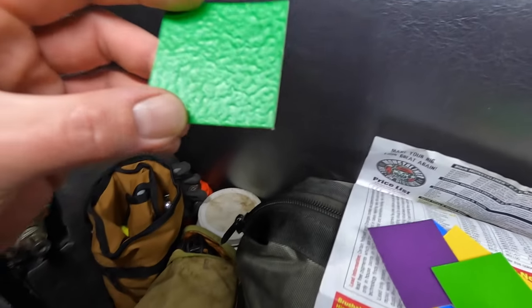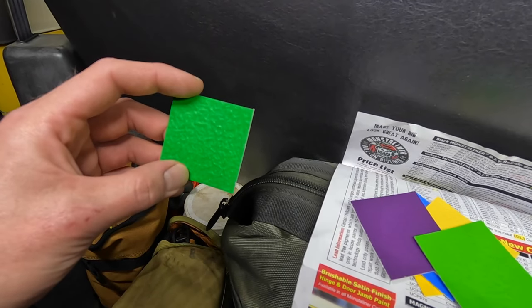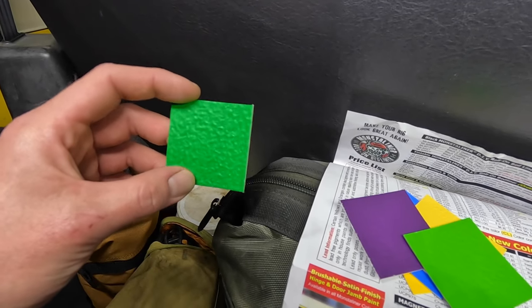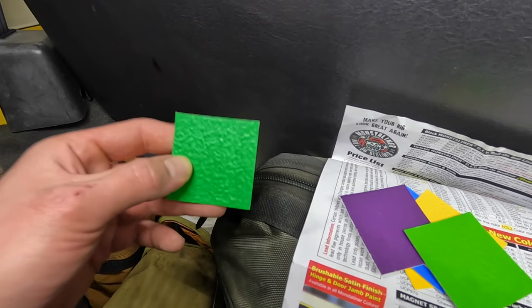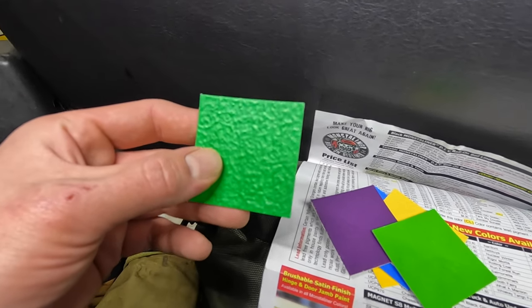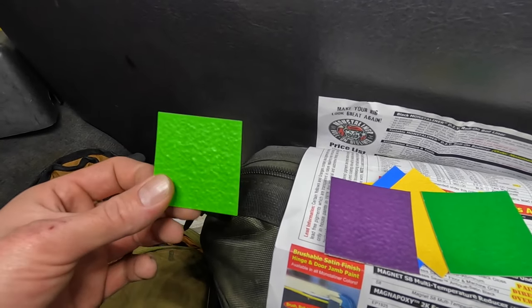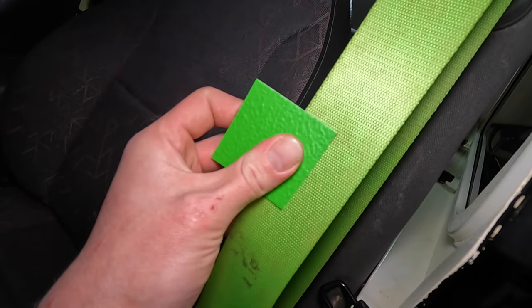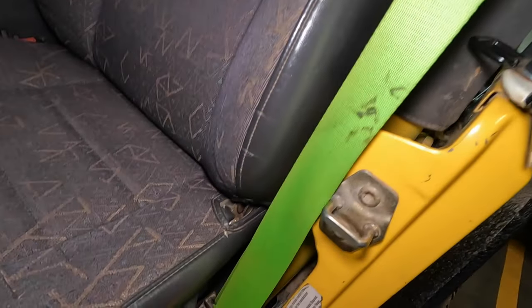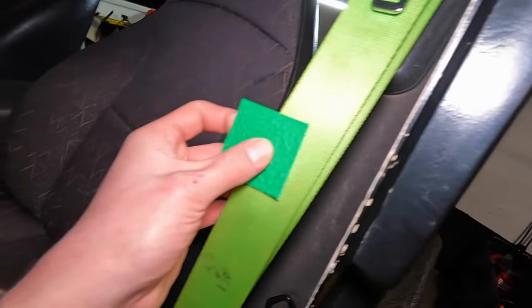It looks a lot lighter on camera. But this is more of a tennis, not even a tennis ball green. This is more like a grass. If you think of a nice lush lawn, this is what that looks like. And this is more of your traditional lime green, which is closer to what the seat belts are. So when you look at the seat belts, this is the closest to that. So I think that would look the best in here as compared to the other green, which is this one.